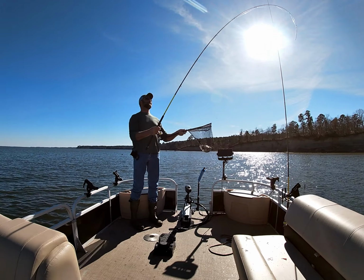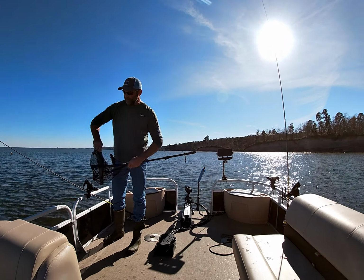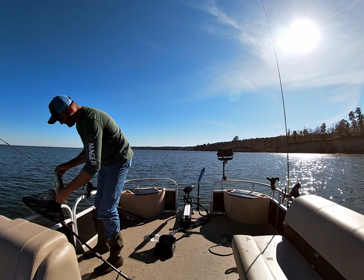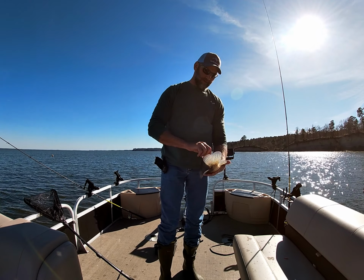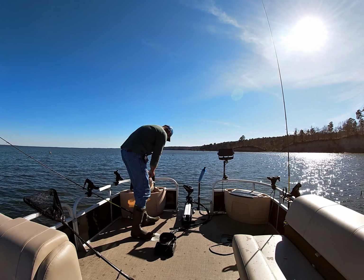Good fish. Yeah, they're slow biting right now. It's real slow, real finicky. I mean, nothing like it was this morning, but that's a nice fish. You can still catch them, but you got to play with them a lot longer.